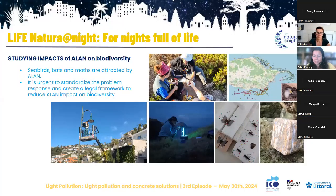In Life Nature at Night, which is the name of our conservation project, we are trying to protect the night and promote nocturnal life in protected areas, and of course not only there, also in the cities. We are developing several actions. Some of the preparatory actions were related to the study of impacts of light pollution on biodiversity. As we already know, seabirds, bats, and moths are attracted by light pollution, and within this project, we are trying to sample and increase the knowledge about the impacts that light pollution might have on these groups.